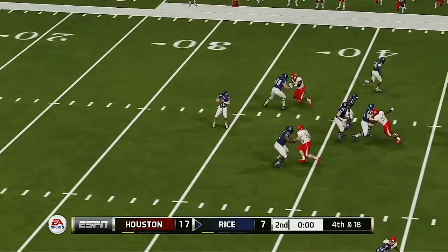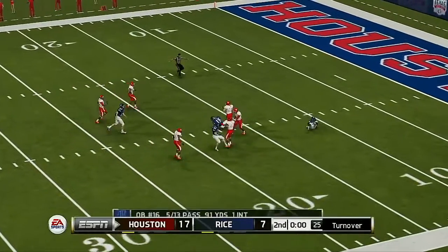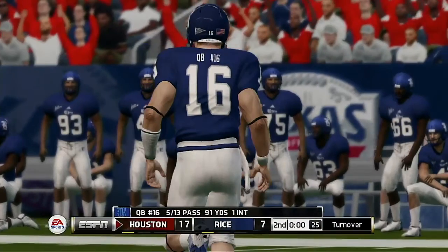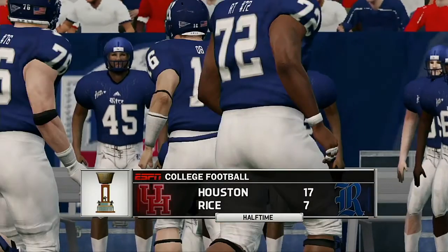And that's three and out. Nothing going on that series. He goes downtown. Doesn't get there. We've still got a half of football remaining. The Cougars with a 10-point lead.